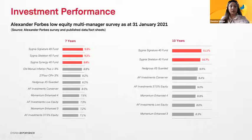The longer term track record for 7 and 10 years, the 40 range has been able to deliver returns within the top 3 positions. Over 10 years, you won't see a Synergy 40 track record because the fund hasn't been around for that long. However, the Signature 40 and the Skeleton 40 fund were the top performers, having delivered double-digit returns, outperforming most of the peers.